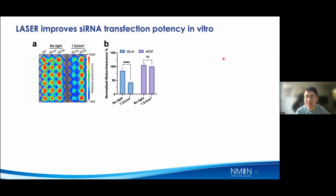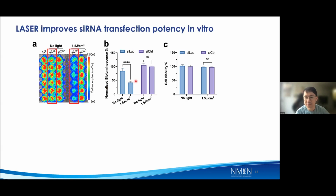Moving forward, I did some in vitro luciferase knockdown experiments to validate whether the laser can improve siRNA transfection potency as well. As you can see from figure A, the cells treated with Porphyrin-LNP plus light irradiation achieve much better luciferase knockdown compared to the cells treated with the same formulation but receiving no light. And the quantification result is shown in figure B.